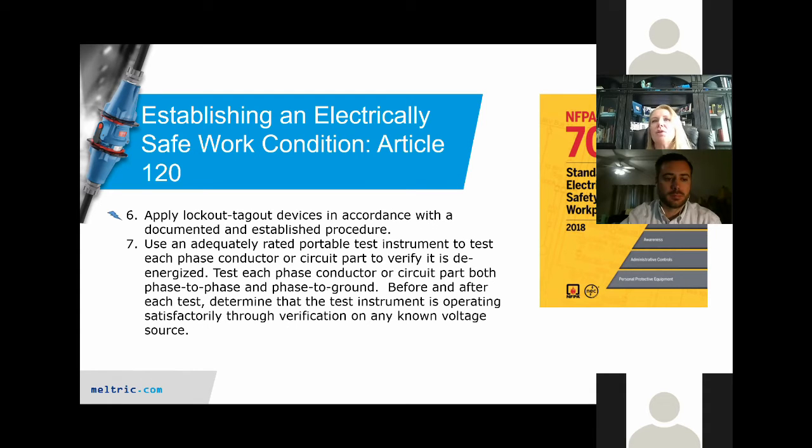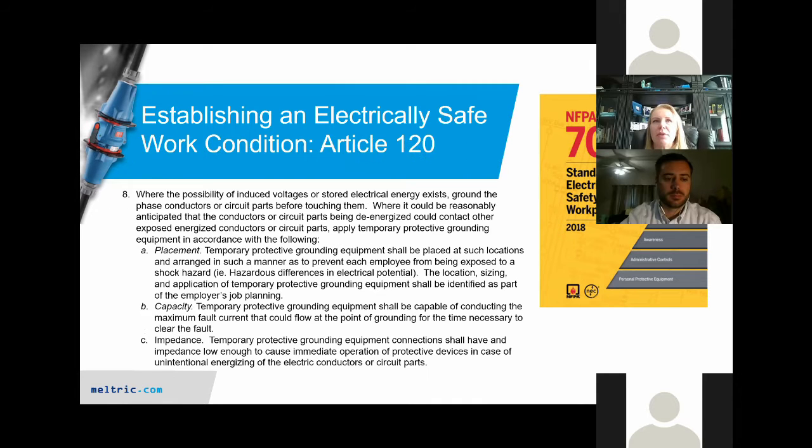And then afterwards, you've got to apply your lockout tagout devices, and you have to test with a portable test instrument. So it says you've got to test your test instrument before you actually use it. And then when you're using it, you've got to test each phase to phase conductor and phase to ground. So when you're testing, you're actually testing the bare live conductors, and that can be dangerous.